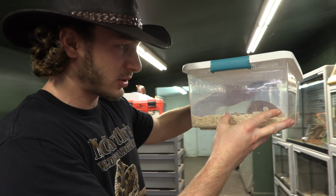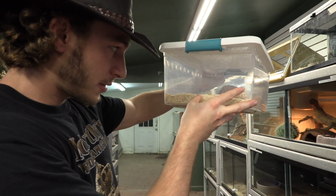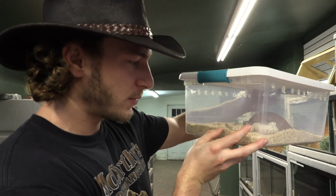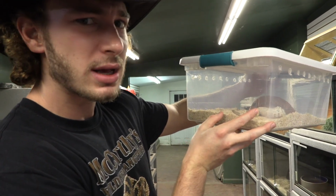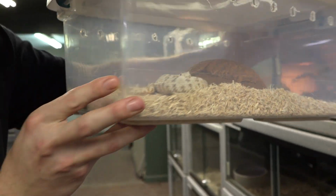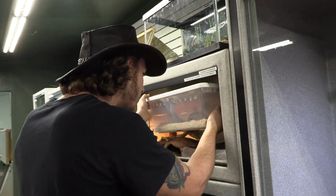I don't want to upset him too much because he had skipped his last meal. So if that doesn't come off soon, I'm going to give him a little assistance and remove that shed so it's not stuck. But most likely he'll get it off by himself. That's a good meal. Nice and thick. He's happy. We're going to put him right back inside here.